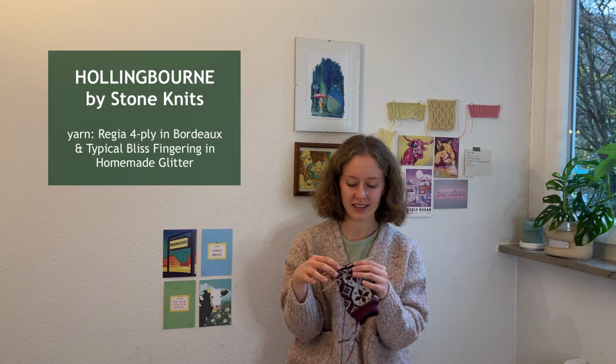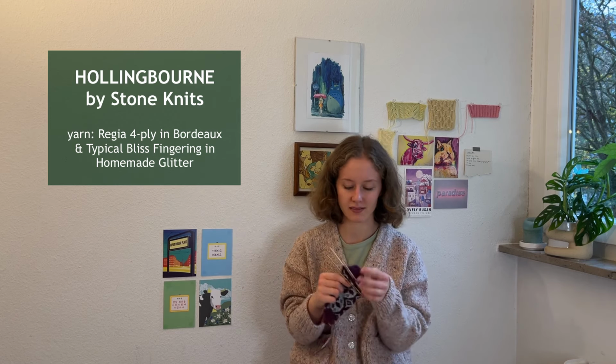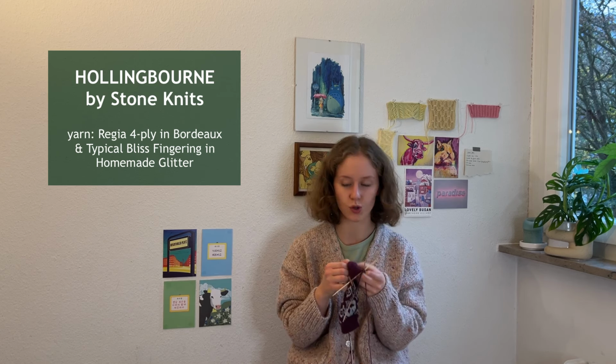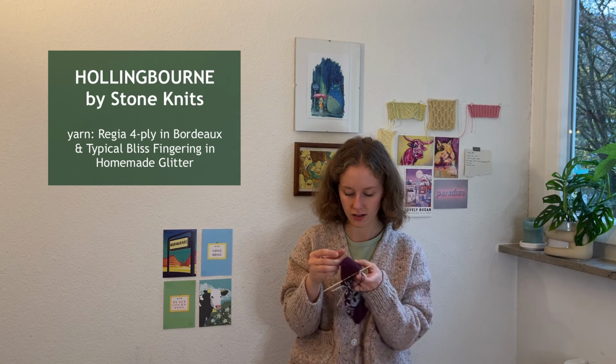Now, I do still want to finish these. I swear to God, I will finish these at some point. It's just not now. It might take me a couple of months. I think I'm just gonna have to sit down at some point and just take the half hour or hour to frog this heel and redo it, just going exactly to pattern again, or maybe even watching a video to make sure that I'm not twisting anything, because I swear to God, if I have to redo this a third time, I will cry. Or if this happens again, I'm just gonna leave it, honestly.